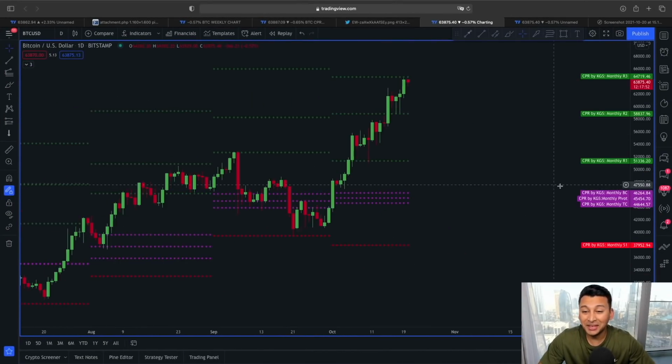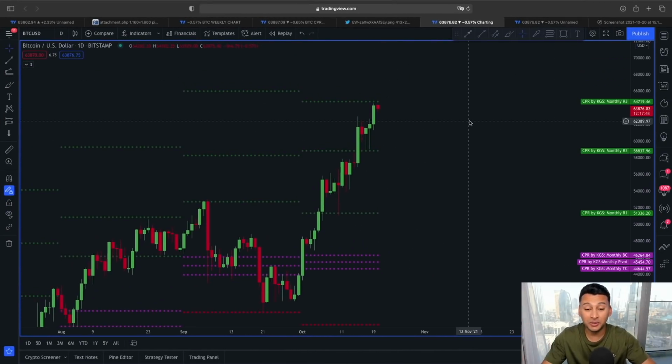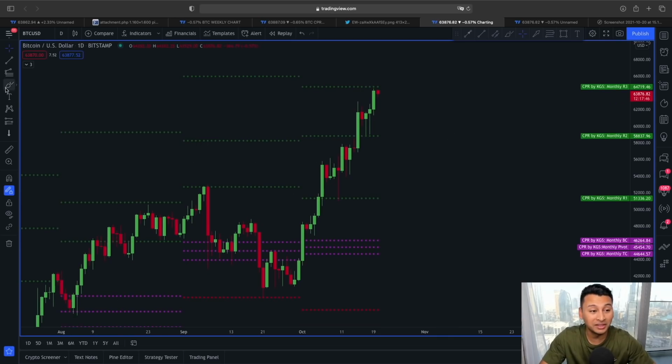this CPR indicator, because now you know, guys, why I love this CPR indicator so much. Because according to the CPR indicator, you can see with each and every price movement, as soon as we broke out of this monthly R1 line, we gravitated towards the monthly R2 line, price broke out of it, and when we had this retracement, you can see exactly after reaching the CPR line, the monthly R2 line, we found support and price continued this rally here in this manner.